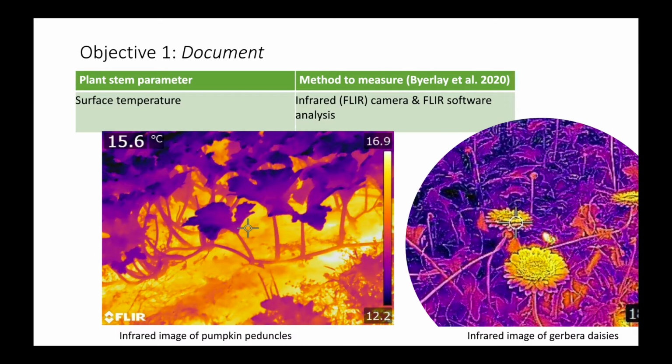The plant stem parameter of surface temperature is also important to measure, and this will be recorded using an infrared FLIR camera and FLIR software analysis using the methods by Byerley et al. 2020. You can see on this slide the infrared images of pumpkin peduncles on the left and the infrared image of Gerbera daisies on the right.